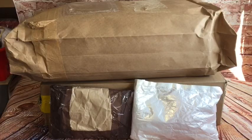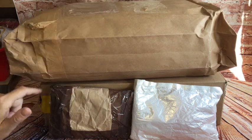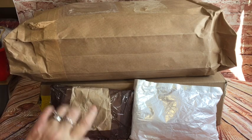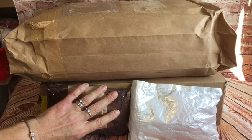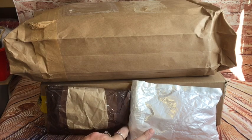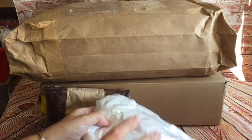One. I've got four parcels to open for you today. Three from eBay, these two big ones. There's one doll in each of these parcels. Then this little one, which I believe has four dolls in it. Tiny dolls. And then this one from AliExpress, which doesn't have a doll in it, but it has a fakey toy in it. So let's have a look at this one first.